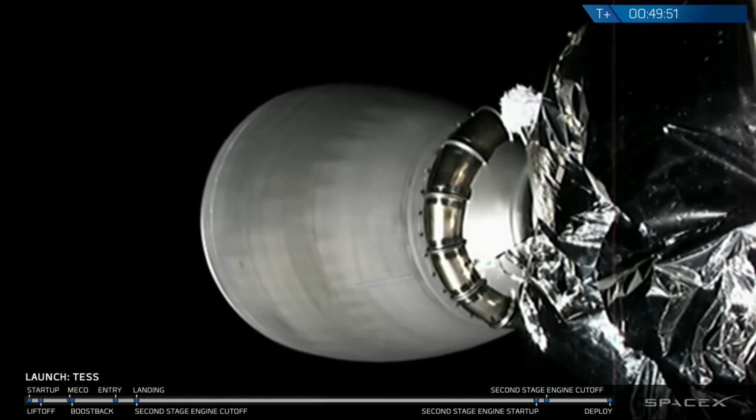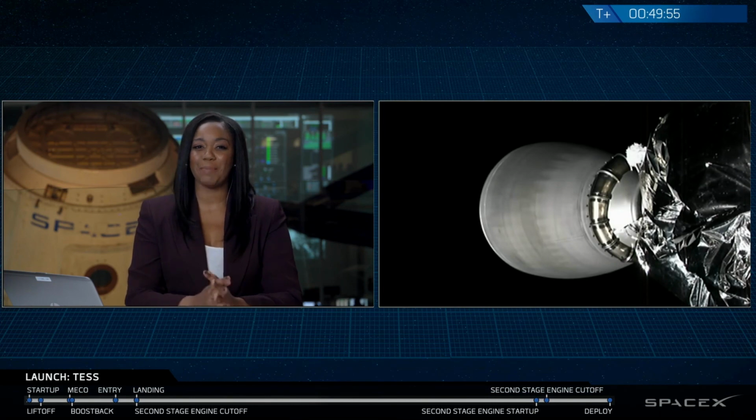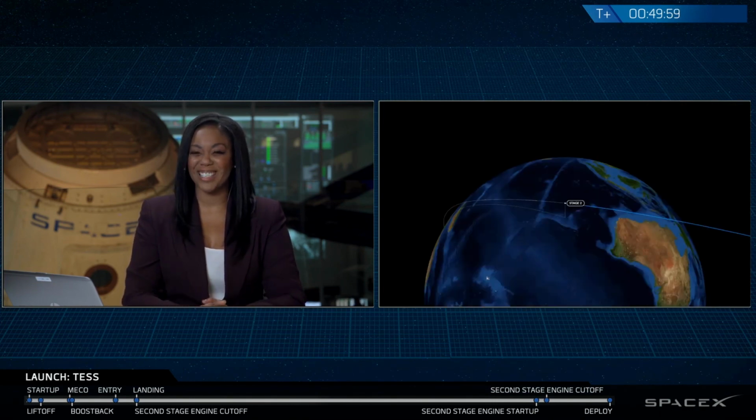And with that, that brings us to an end of our webcast, as Falcon 9's job is done for today. So this was a pretty successful mission, right? We had a successful Stage 1 ascent and landing. Stage 2 has properly deployed the TESS spacecraft into its intended orbit, and TESS is now on its way, and hopefully we'll hear soon about the health of the payload.